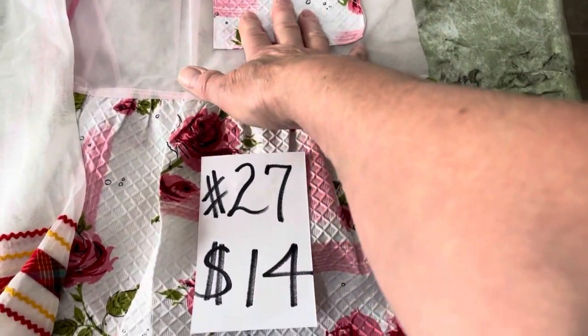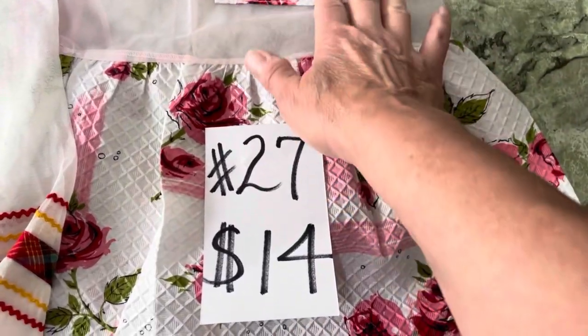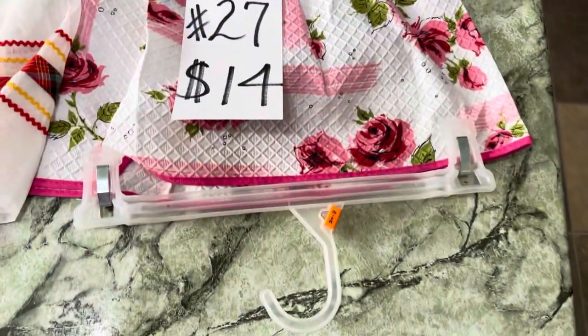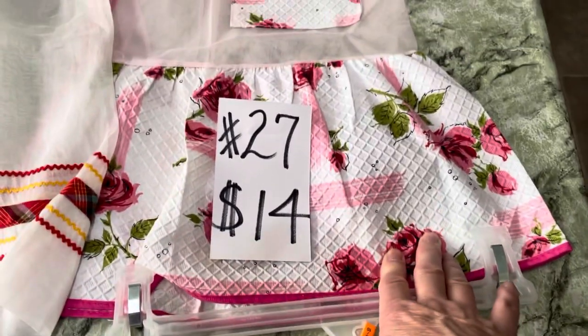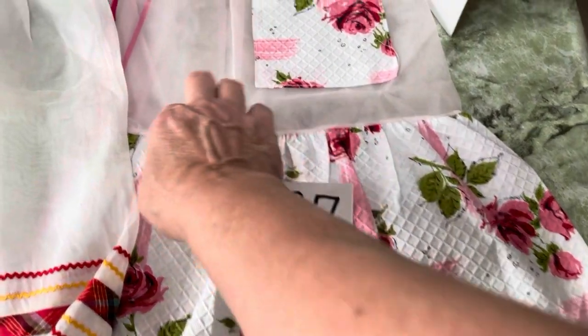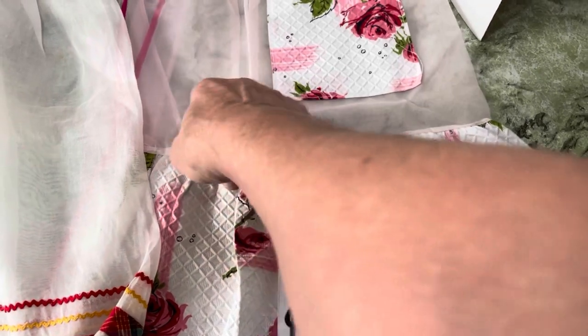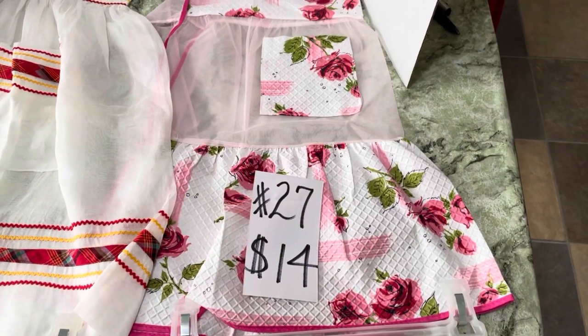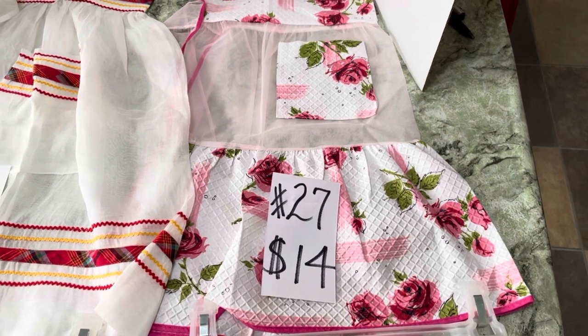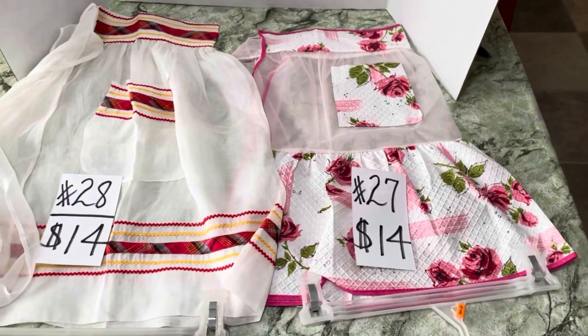And this one is my favorite. This one has a pocket. These look handmade to me. Beautiful rose material. Just gorgeous. The pink chiffon or organza, just beautiful. And that one is $14 as well, and it's number 27.